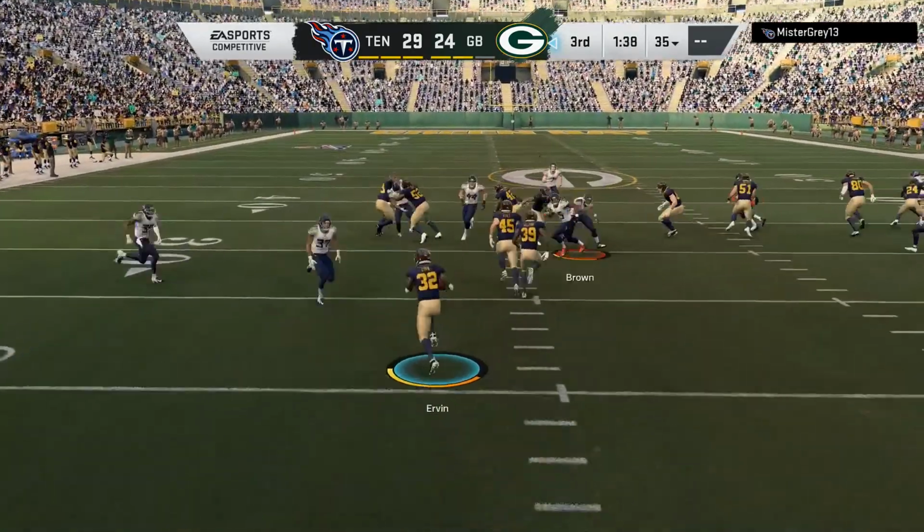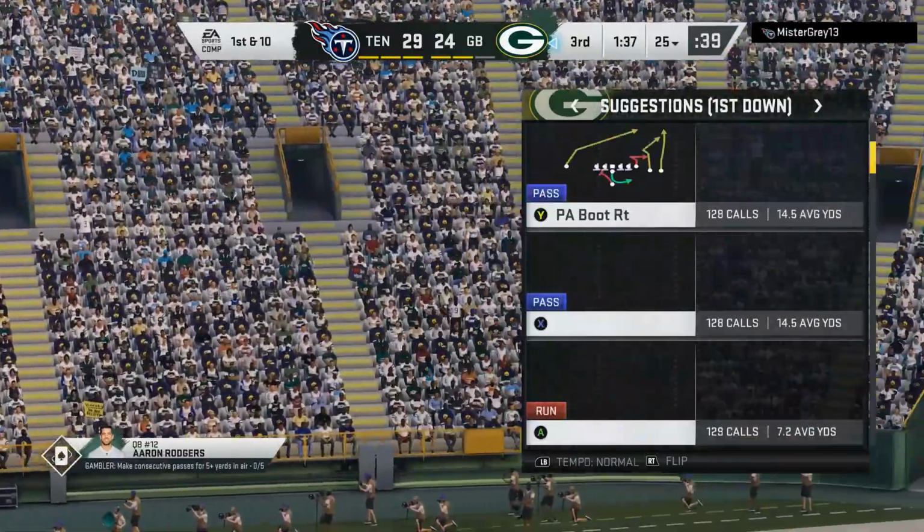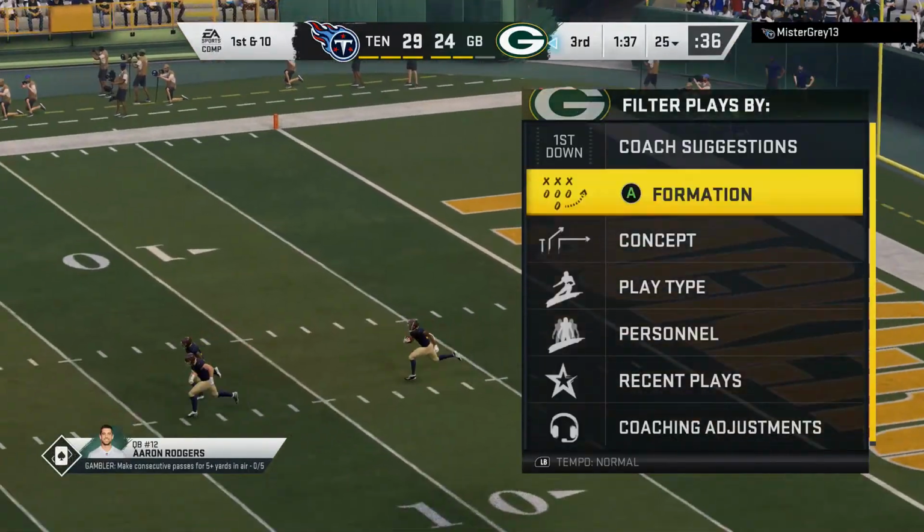This is taken at the 3. And not a bad return. Here he gets it out to the 25-yard line. At their own 25-yard line.